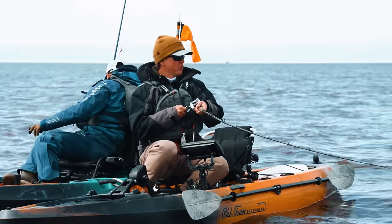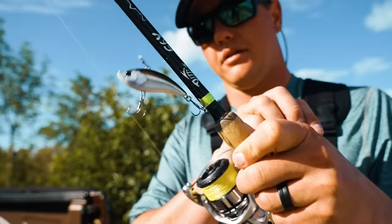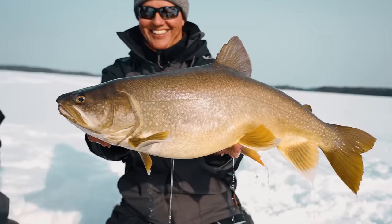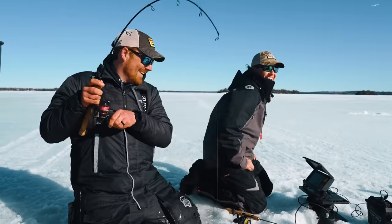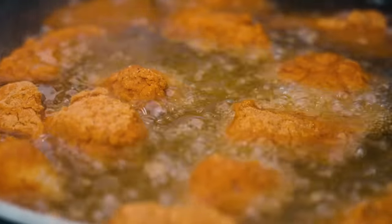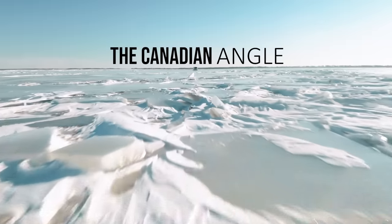Look at the rod, just cork. That is a jump. If there's a fish that swims, I need to catch it. Freshwater, saltwater, from a boat, from a kayak, or from 4 inches of ice. I thrive off the new experiences fishing gives me. I'm an ex-fishing guide turned videographer calling Lake of the Woods, Ontario, my home. I'm Jay Siemens, and this is the Canadian Angle.